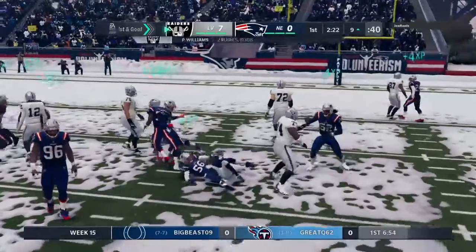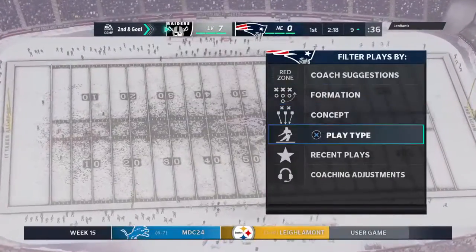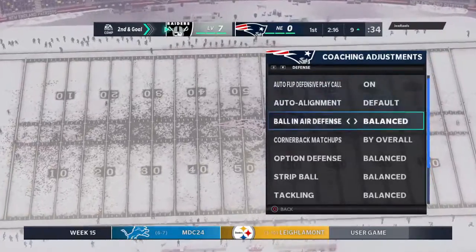Toss to the tailback, and he's stopped immediately there. The running back. No gain on the play that time, and it sets up 2nd and goal.